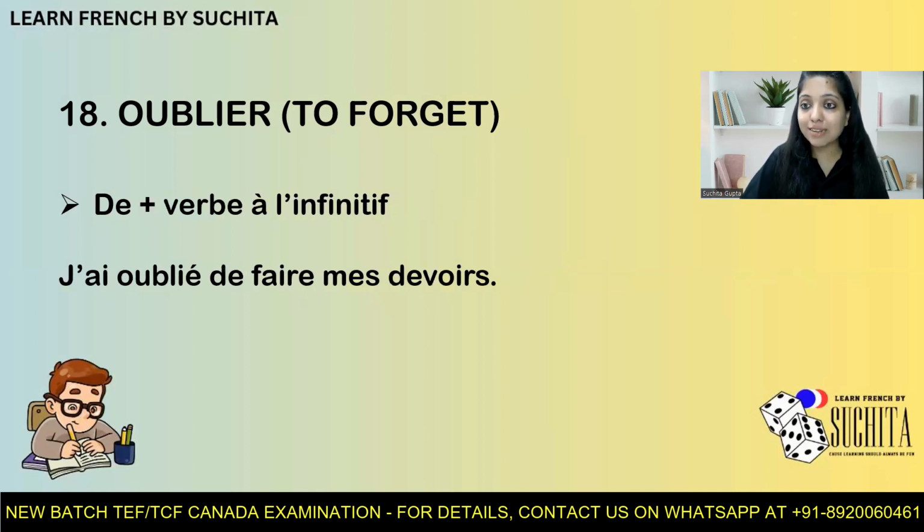Let's move on to the next construction, that is, if after the verb oublier, you have the verb in the infinitive form, you have to add the preposition de in between. So the construction goes something like this. Le verbe oublier plus la préposition de plus le verbe à l'infinitif. Par exemple, let's say if I want to say, I forgot to do my homework. Now, the first verb is to forget, which I have conjugated in passé composé. And then I forgot to do my homework. To do is another verb, faire, which I have written in the infinitive form. But you have to add the preposition de in between. J'ai oublié de faire mes devoirs.